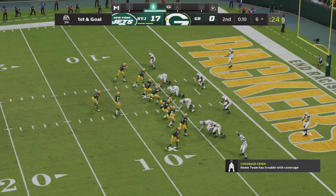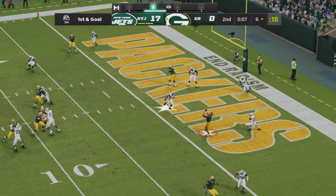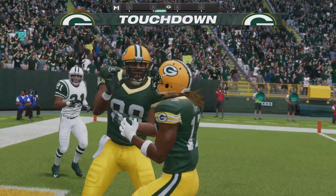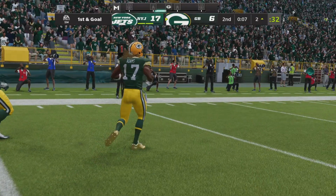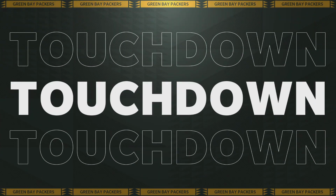This is first and goal, and a golden chance to get a score back here before halftime. Back to throw again. Got a man open. It's Adams. Touchdown, Green Bay. Devontae Adams in the final seconds of the first half. And the Packers are on the board here in the final seconds of the first half.